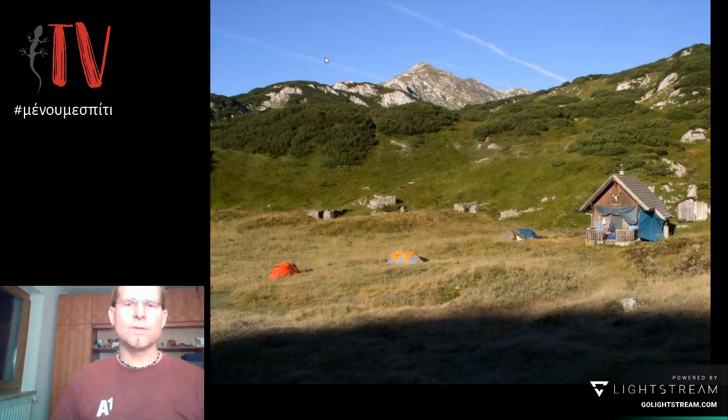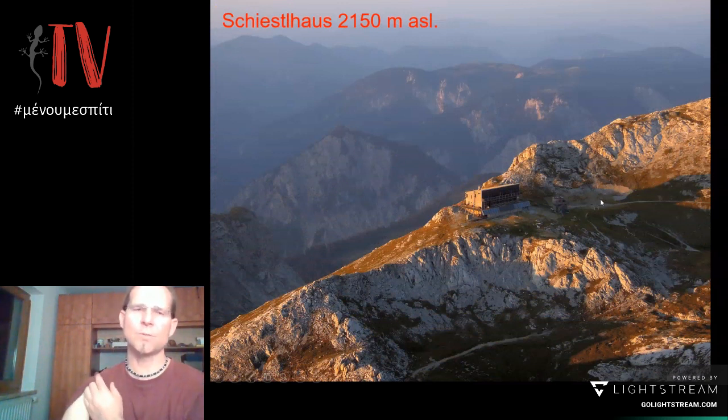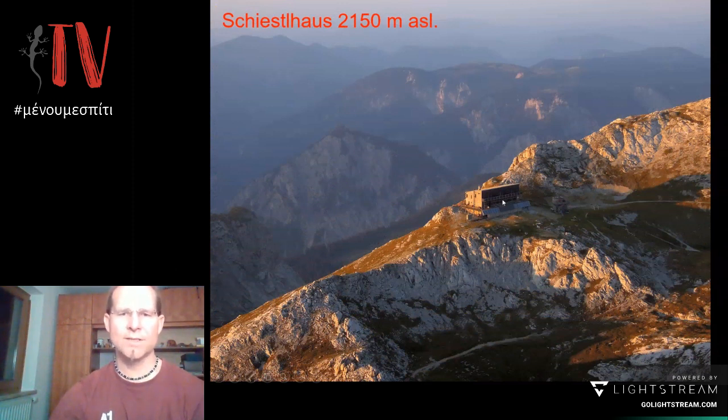Sometimes we also camped here. It's called Hochalm, at about 1,700 meters above sea level. But most of the time we used this Schiestlhaus. It's very modern. There was an old one at this place, built more than 120 years ago. And for almost 20 years now, we have this high-tech building with a lot of solar power and everything.